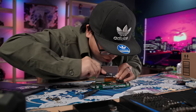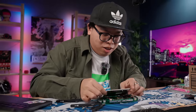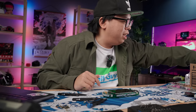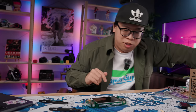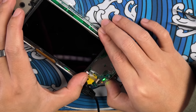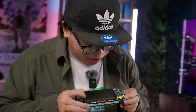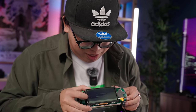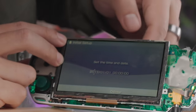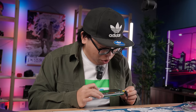Eventually, I got our screen and the power all reconnected. Though, before I sprint to the finish, let's plug in our AC adapter and check our work to make sure that the screen is all good and turn it on. Oh, we got a light. Okay, that's not good. We have some screen issues there, which are most certainly my doing.